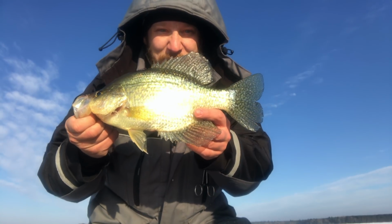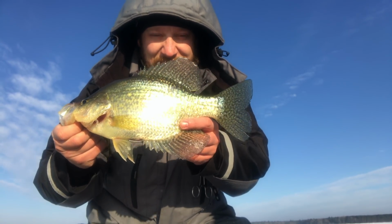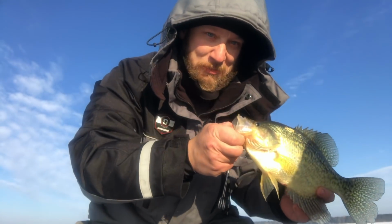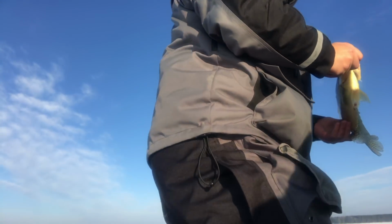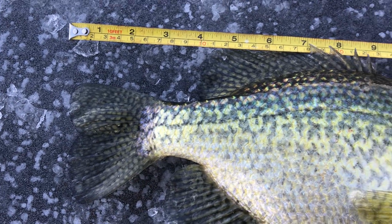I may not know the body of water, but I know how to fish big water. This is a 14-inch crappie. I'm gonna put him back. Show you how big he actually is. Alright, without a doubt, that's at the end of the tail.